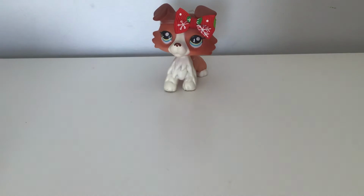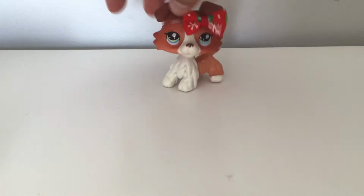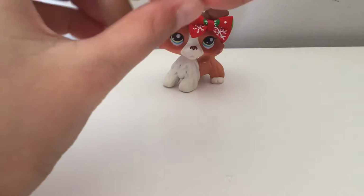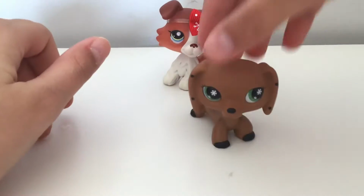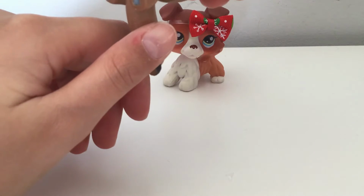So I thought I was getting my border collie. Wait, why did I say border collie? I don't know, I just want to say border collie. But we have this LPS. I've been wanting to get her for so long. Let's see if she's real. I don't know, but I don't want to say if she's real or fake right now, guys.